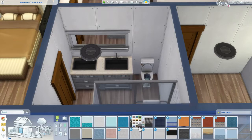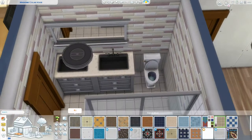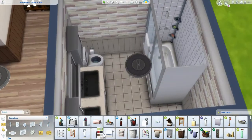So yeah, I think I put a tile in here and then some mirrors and those little cabinets that came with Parenthood, I believe, surrounding the mirrors, because I really like the gray cabinets and counters like that, and it just matched everything. So I thought it was really cute and decided to leave it like that.